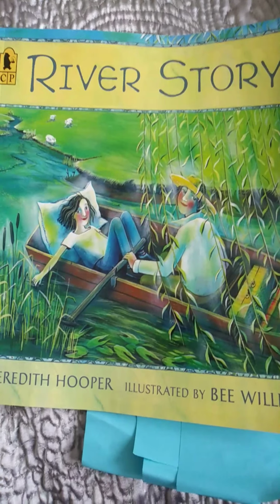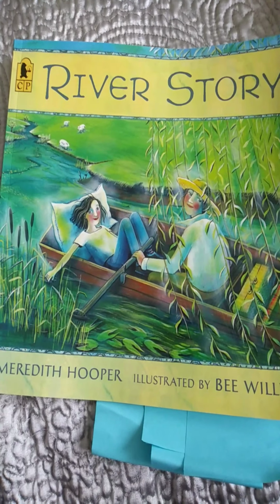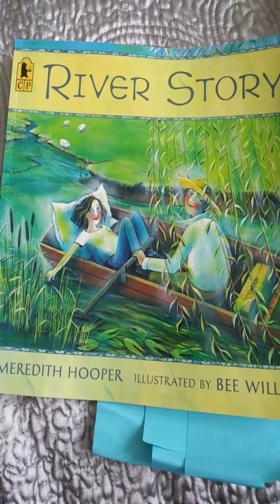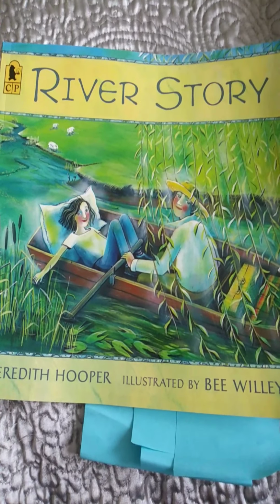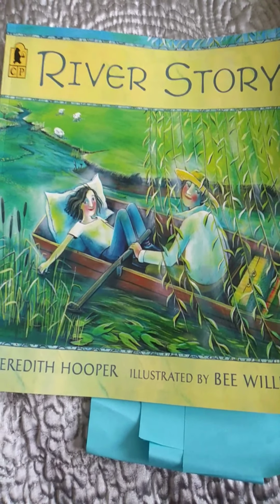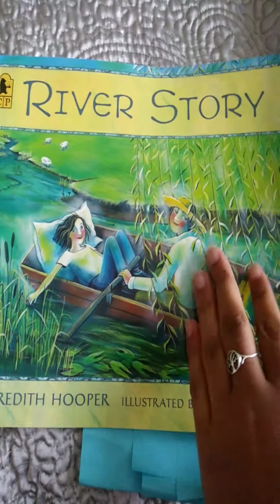Today, we will read a book called River Story by Meredith Hooper. Through the words and illustrations, we will follow a river from where it begins to where it ends. Have you ever seen a river? And what did the river look like? As you read this book, you will learn a lot of true information about rivers.